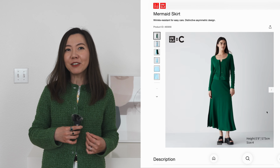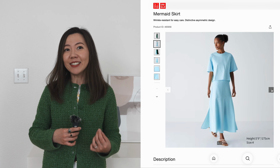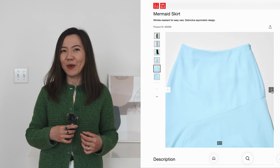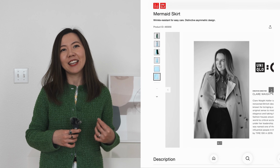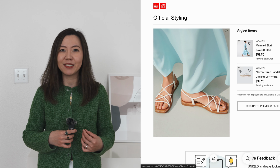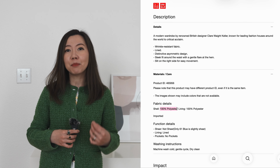The last will-buy item, I would give to this mermaid skirt. It is made of wrinkle-resistant fabric, which is my favorite. A spring-summer skirt as light as this one easily gets wrinkled after sitting or driving. But if this one can solve this problem, it's a big win. Besides, I like the mermaid design of the skirt. It also looks like a maxi-length skirt, which is very versatile and appropriate in the working space or hanging out with kids or infants. But the fabric is 100% polyester.